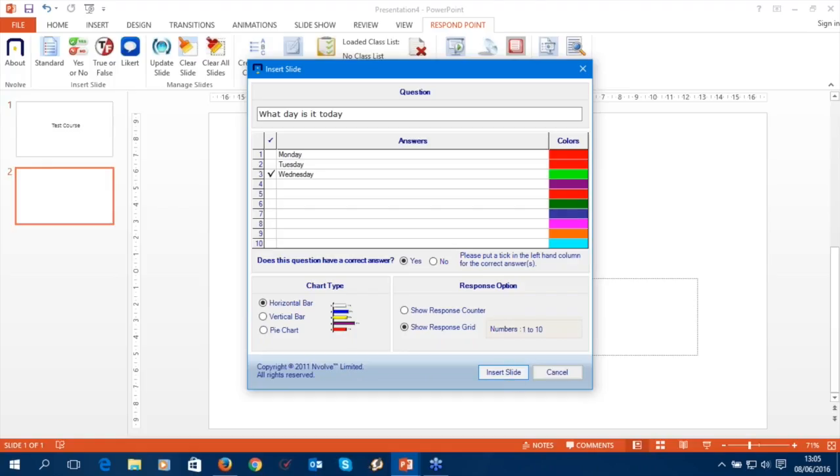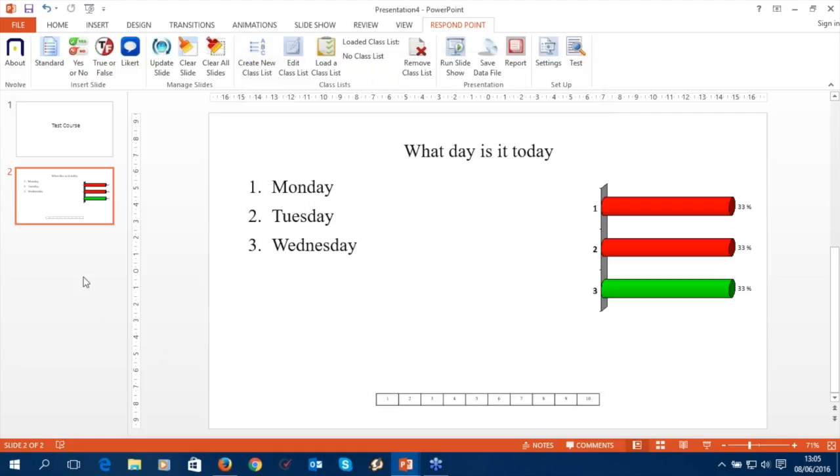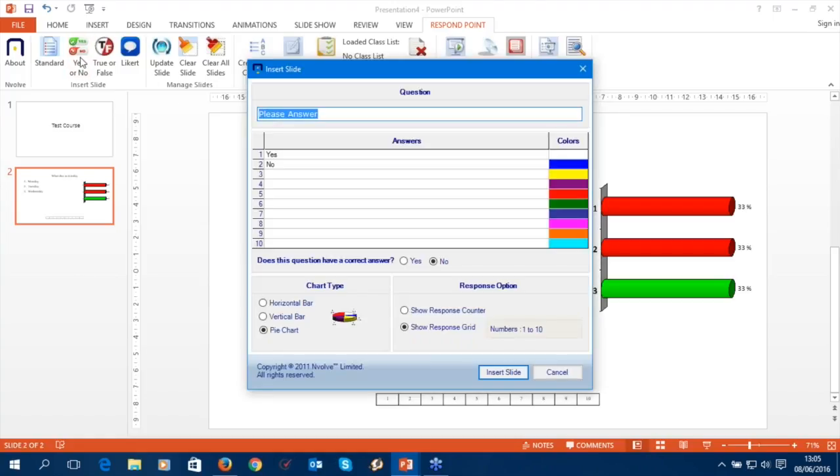Okay, the next one, I'm just going to ask a yes/no question, and this one is, do you like ice cream? You may have a more relevant question that you would want to answer, but it's purely a yes or no answer. You know, none of these answers are actually wrong, so we'll keep it as a no, that there's no correct answer to this question. And on this one, I'm going to choose to display it as a vertical bar.